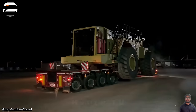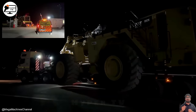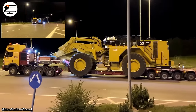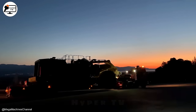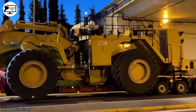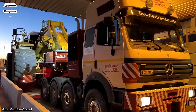With the bucket removed, the loader's imposing frame is then expertly positioned onto the flatbed of the truck. Against the industrial backdrop, the bright yellow body of the loader stands out, emphasizing the sheer size and power of these machines. This video offers a fascinating glimpse into the careful planning and execution involved in moving heavy equipment between construction sites.